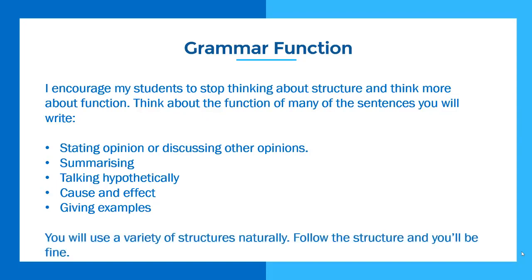You will use a variety of structures naturally. Follow the structure and you'll be fine. So again, what I do with my students is I give them particular structures for each type of essay. We go into detail on them. And by following that, you are naturally going to be using different functions and a variety of different grammar structures. So again, it takes care of itself. You do not need to worry about it by following a system like that, and you can focus on accuracy and on those error-free sentences that are so crucial.